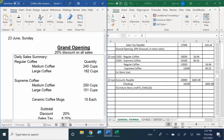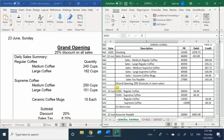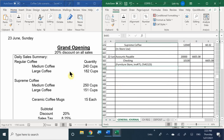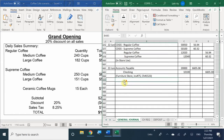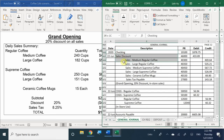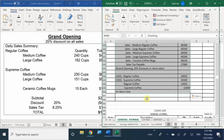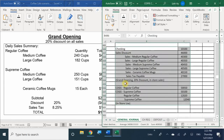And here we have it. Let's go. I think we have enough space in our page here. Yes, we do. So what I did was I copy and pasted the checking, sales discount, all the way down to even my COGS and in-store use. All right, perfect. So we're going to recopy this whole entire amount right here, because the transaction is the same. The only difference here is the amounts. Correct. Perfect. We only have one or two lines left. I made a mistake here because you're supposed to start one more line down, but it still had enough. Okay.